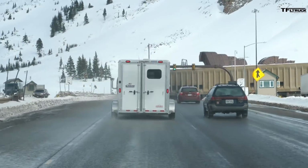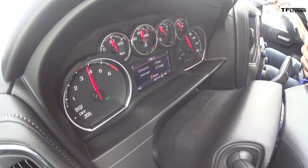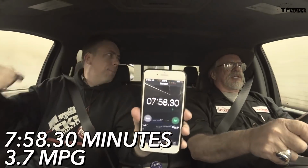This is the final stretch to the mountain, to the top. I can see the lights. And now 3.7, 3.7 mpg. 7 minutes and 58 seconds. Oh my gosh, perfect run.